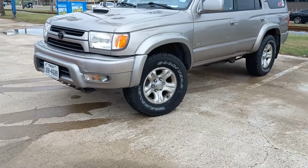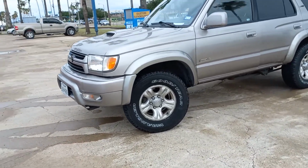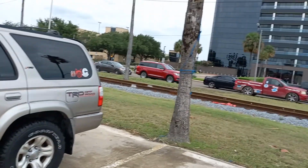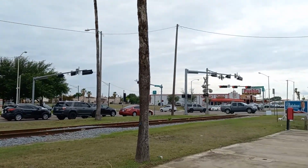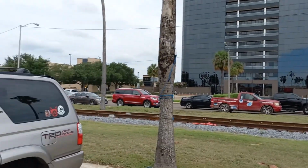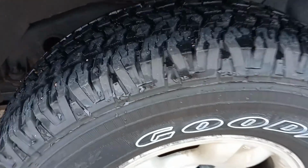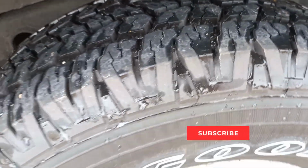All right, I'm just going to do a quick walk around, see if this has any type of stabilization here. There's a lot of traffic right now, by the way. It's a Saturday afternoon. Shout out to Latrell, by the way. But let's just get some close up here. These are some new tires that I got on the 4Runner.